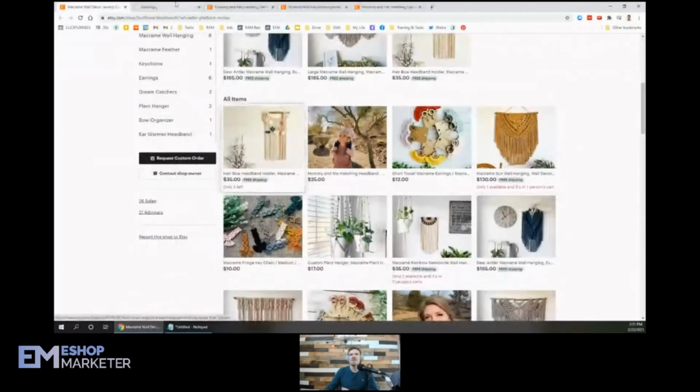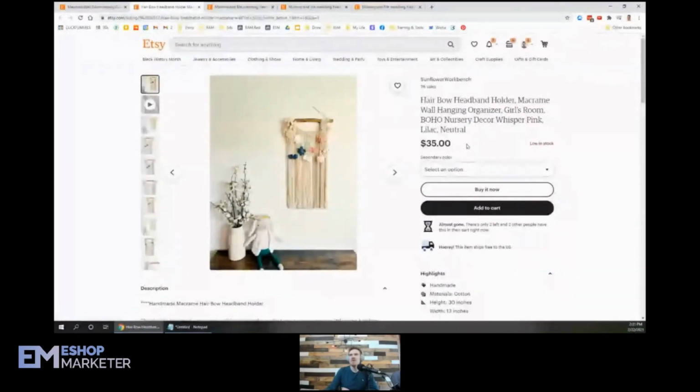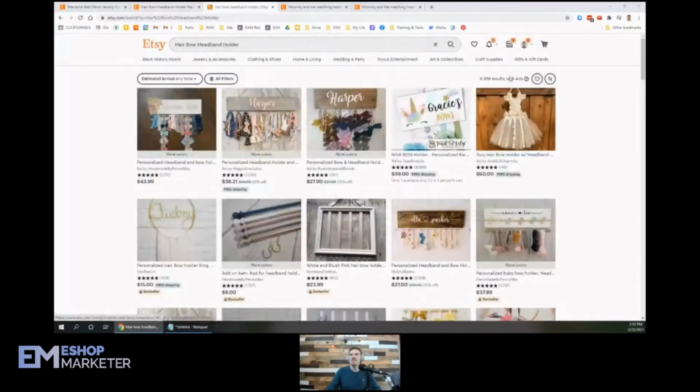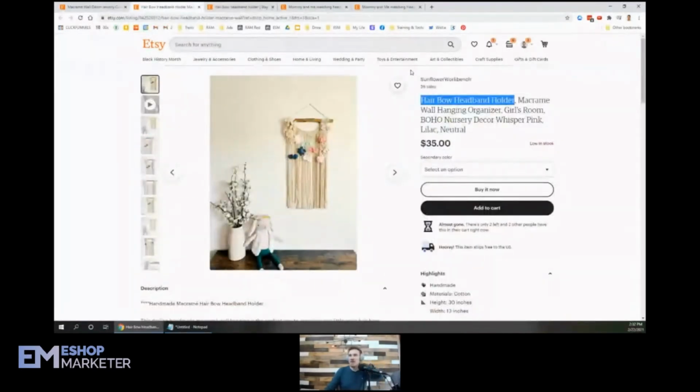We've got this one: hair bow, headband holder, macrame wall hanging organizer, girls room, boho nursery decor. Let's look this keyword up right here and see if it's a strong keyword for you. Pretty good, actually. 6,950 results. So actually a great keyword. 6,950, hair bow, headband holder.